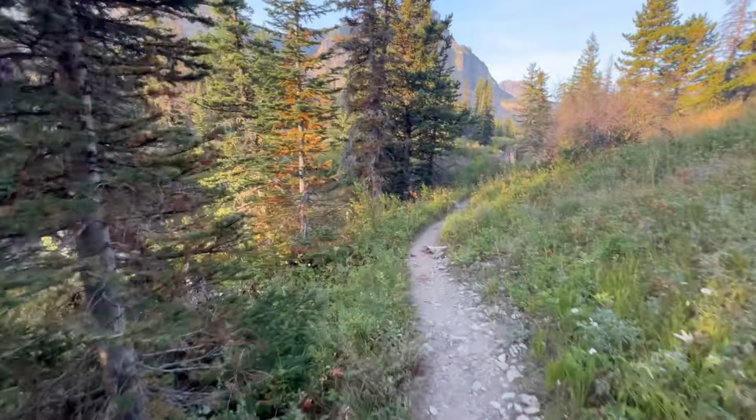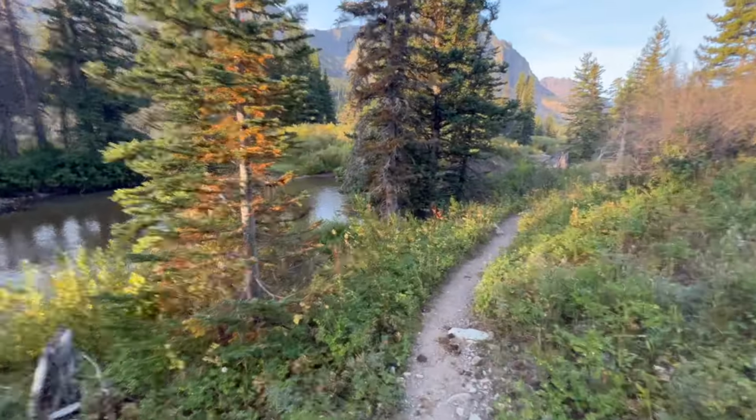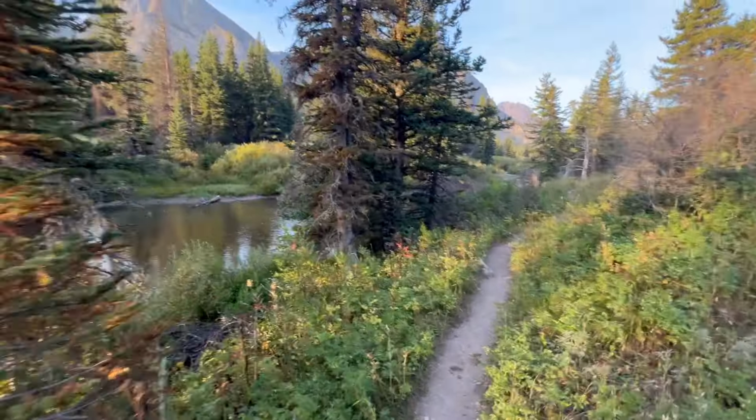Well, so far it's been pretty quiet. First mile in, this creek is really low. The Northern Rockies didn't get much snow this past year and very little rain this summer, so it's pretty dry. It's really beautiful in here though.